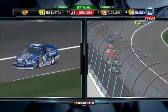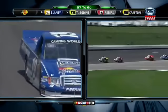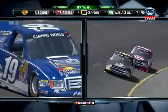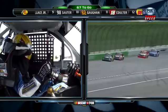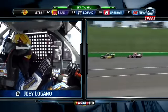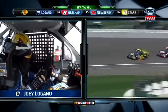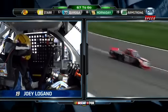Uh-oh, something's wrong with Joey Logano in the 19. He has steam coming out at the base of the windshield. Said oil pump belt once again. That's what happened to him in practice, but you see the steam coming out at the base of the windshield. Pop the hood, pop the hood. Still a great battle for the lead on the right side of your screen, Jeb Burton in front of that 31.